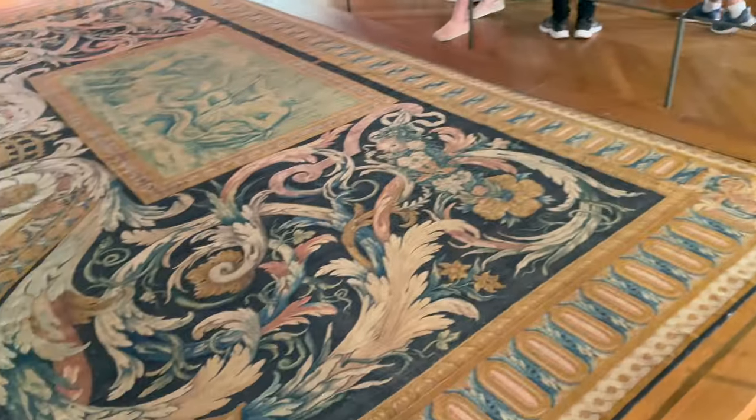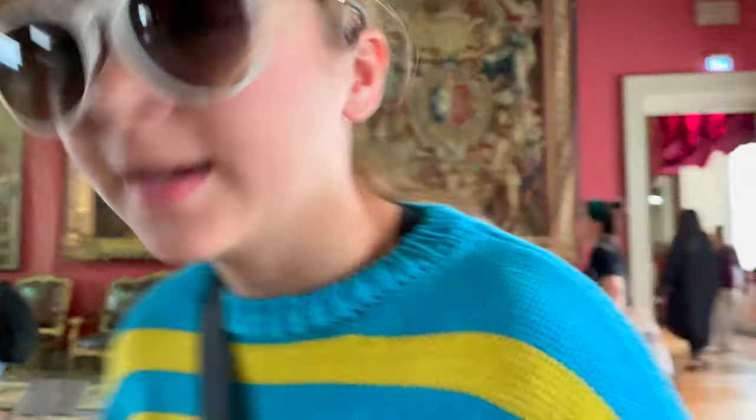Those are some really old carpets. I want to put my toes on them. You want to put your toes on them? Some old king probably had his stinky feet on them.